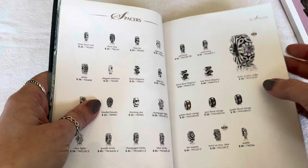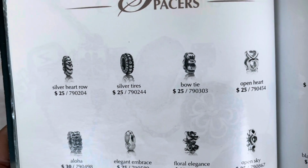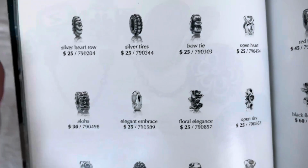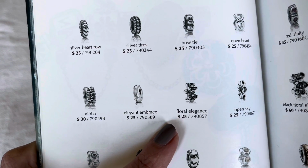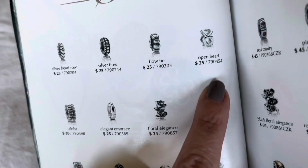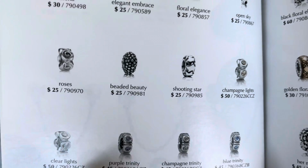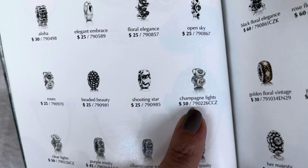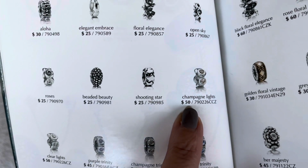But spacers to me are so important in a design. And the spacers were actually very cost effective for what they were. These were $25. This Floral Elegance was very popular, and it's a beautiful little design. The Open Heart was a little bit wider, and that was really nice as well. The Shooting Star, do you remember those? And then we've got some with CZs, and as soon as you add those CZs, look at the price difference there.